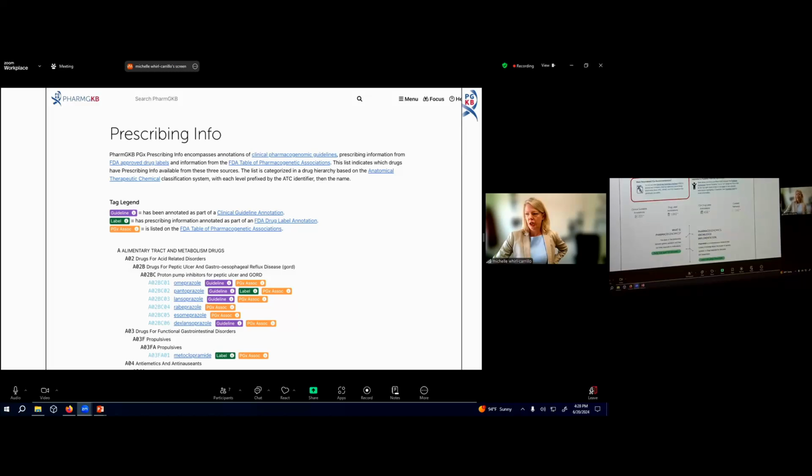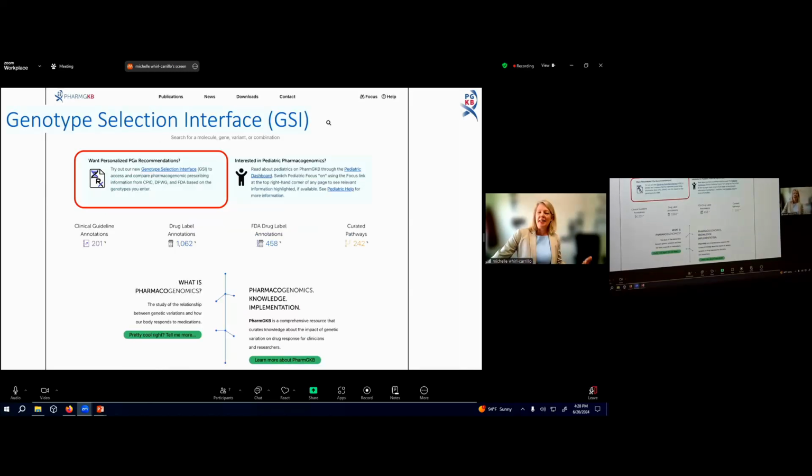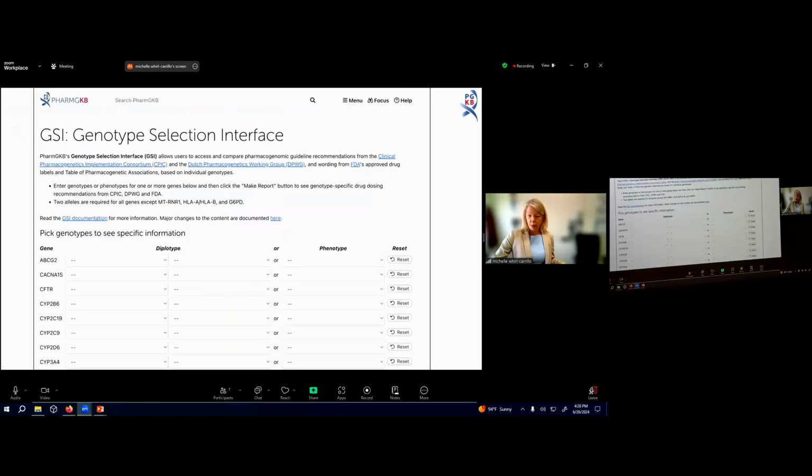But what if you want to be more specific and you want to know what's going on for a particular genotype? Well, we have you covered with our genotype selection interface. You can get to that from the homepage. This has been around for about a year now, but we have made some updates recently that I'd like to draw your attention to. So if you click that link on the homepage, you'll go to the tool itself. And we started with CPIC and Dutch information on it, but now we've integrated that wording from the FDA drug label prescribing section that we curate and from that table of pharmacogenetic information.